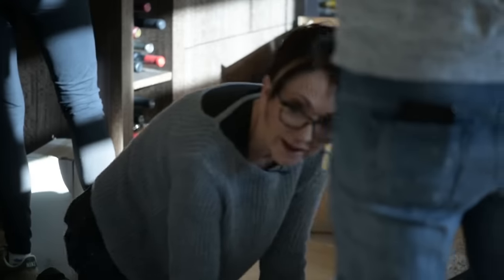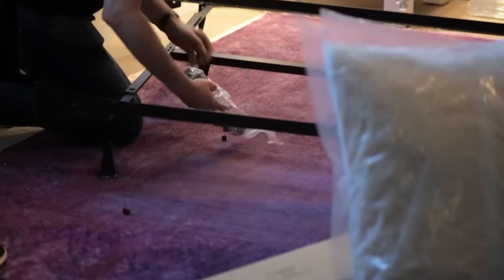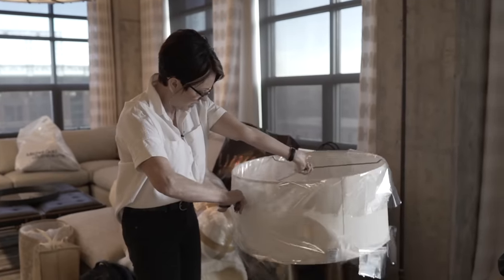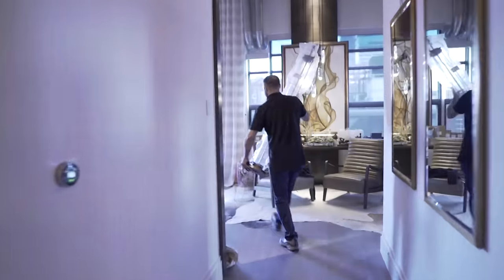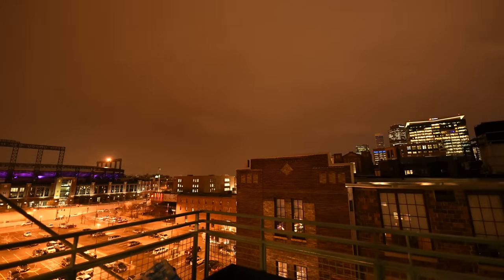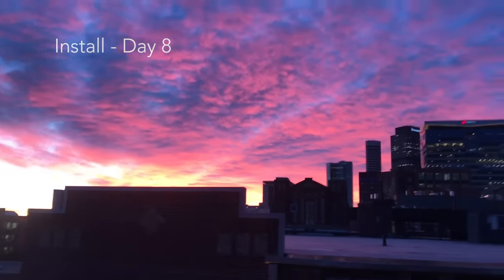Can't finish making the bed until I have that. And we're really trying to get these beds made today. You run the risk of poking a hole in your new lampshade. Okay, thank you. Sunrise in Denver.